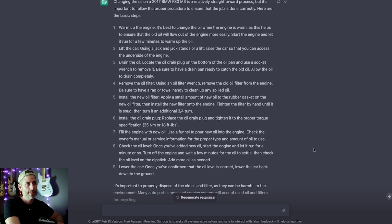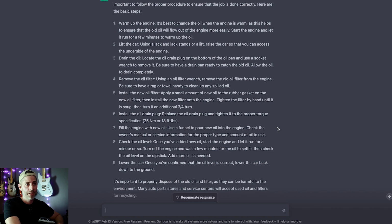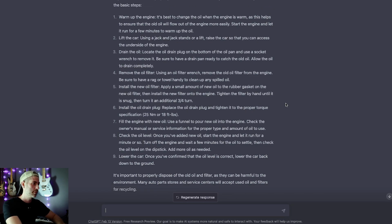Okay, so 9-step process here, and it is pretty spot on. So warm up the engine, lift the car, drain the oil, be sure to have a drain pan ready, remove the oil filter, and I like that it even tells you to oil the rubber gasket on the new filter, and then install that into the engine, tighten the filter by hand, install the new oil drain plug, and again, it gives you the torque specs for that, and then check the oil level. Now, the only thing here is that the S55 engine does not have a dipstick. You check it via the iDrive system. So that is pretty on point. It's not exact, but at least the order of operations is pretty good. Generally impressive, not 100% accurate, but still, I'm pretty good with that.